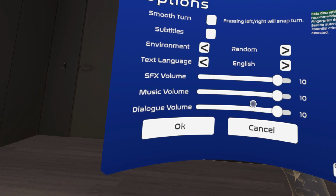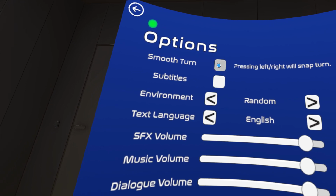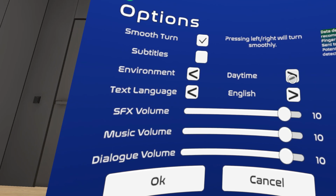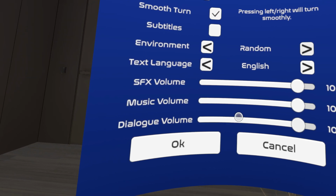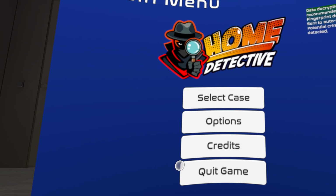I actually didn't get a chance to do the options. I did the first case, which was like a tutorial. We definitely want to turn on smooth turning. There's a random environment: daytime, nighttime, rain, random. Well, let's keep it at random. I don't know that we care about it. We're gonna lower the music volume a little bit.